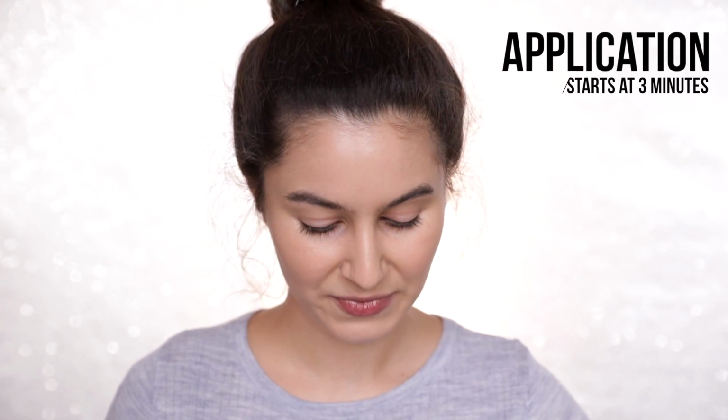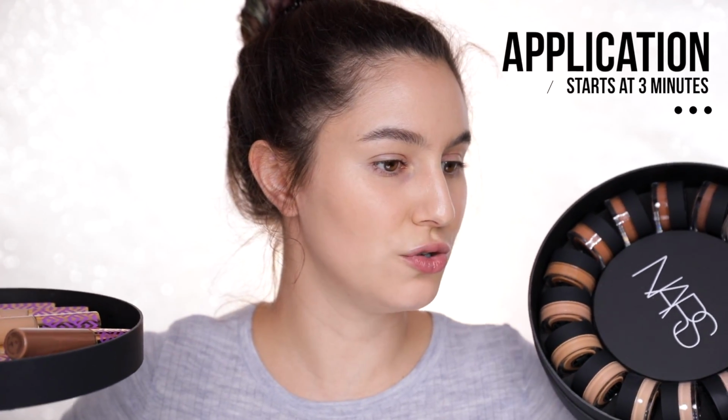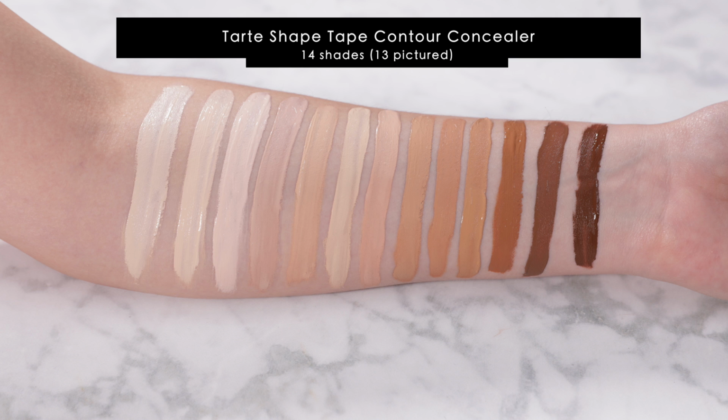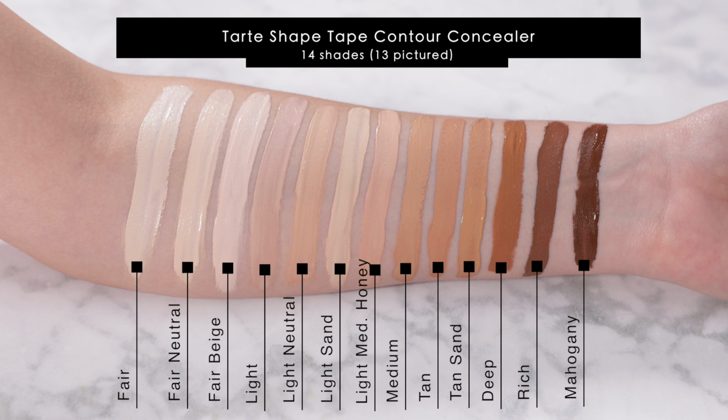Let's talk about shade. I have been supremely fortunate to have received, I believe, the entire shade range in both of these concealer lines. So I want to take full advantage of this incredible opportunity and swatch them for you guys. So there are 14 shades in the Tarte Shape Tape range. There are only 13 pictures because I think I might have misplaced one, or maybe I never received it. I think it's called light medium.